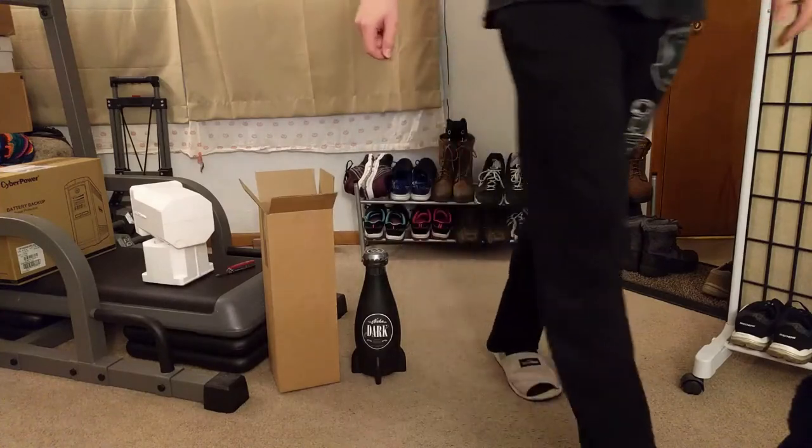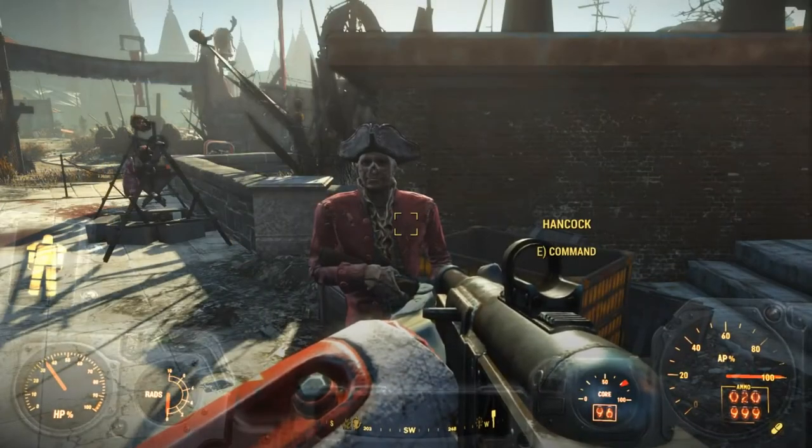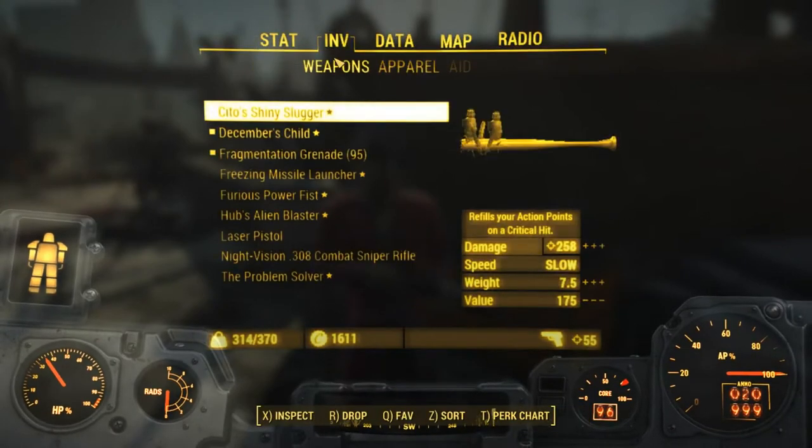Before getting to that, though, here's a quick look at how it originally appeared in the Nuka World DLC for Fallout 4.